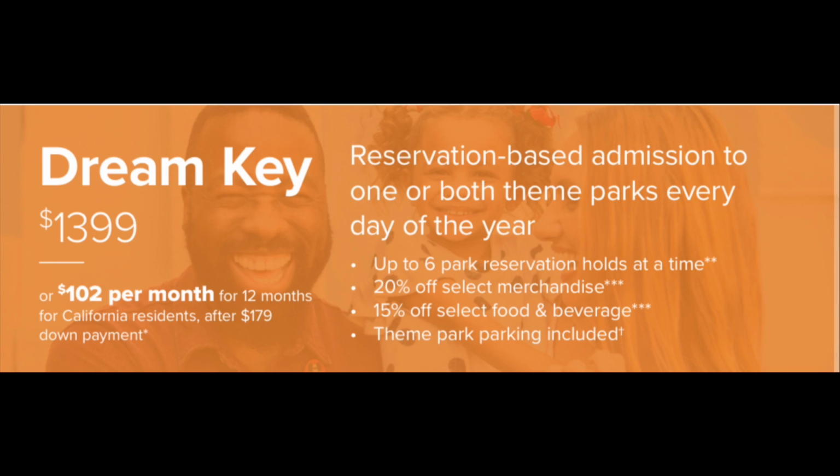Again, the down payment is $179. Then you will pay $65 each month for 12 months. And the next one up, the highest key, is called Dream Key. That is $1,399. So check this out.